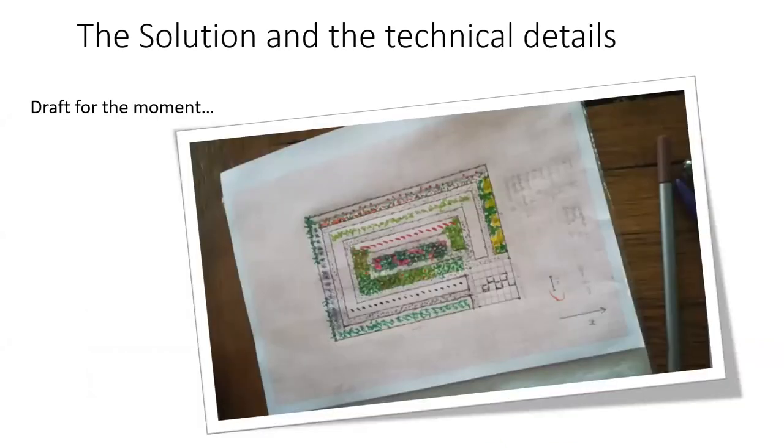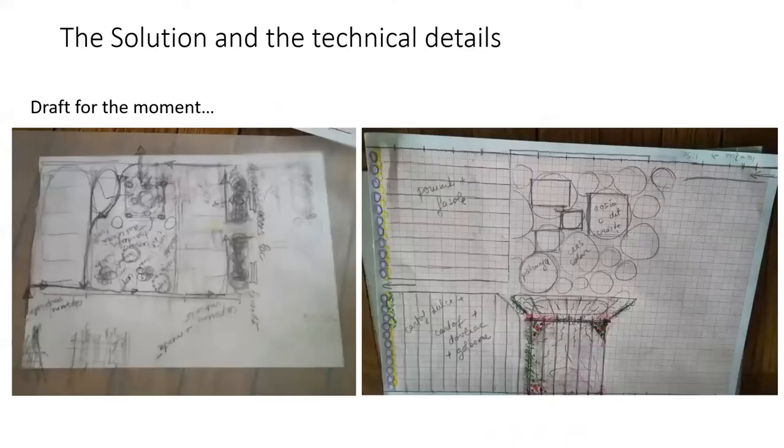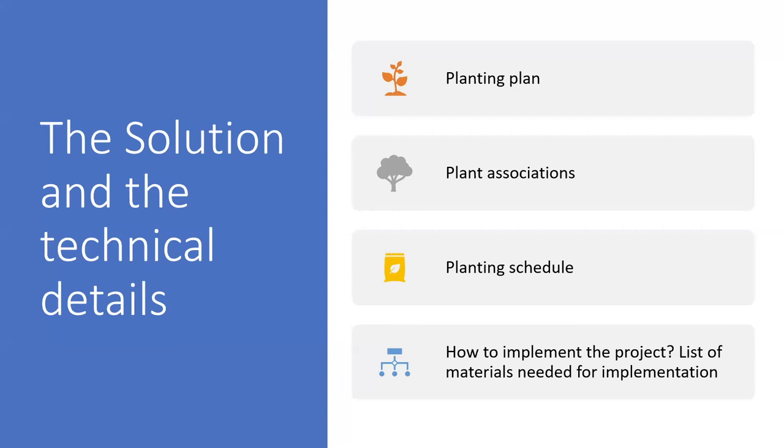And for the moment we have some drafts of their solution. The scale is 1:100. This project is a work in progress. And for the last two sessions, we think to explain to our students what is necessary for the technical details. That means working with the planting plan, thinking about the plant associations, planting shadows annually and year after year, and in the end, some information on how to implement the project on the field.